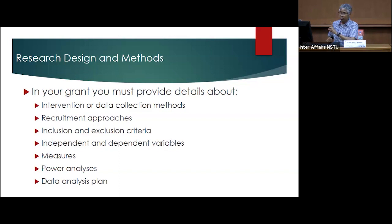What will get you, what will result in a poor score? Poor methods, lack of feasibility and lack of confidence in your ability to recruit the target population. And so you have to have a clear recruitment team or strategies that have been proven effective and how to recruit them.